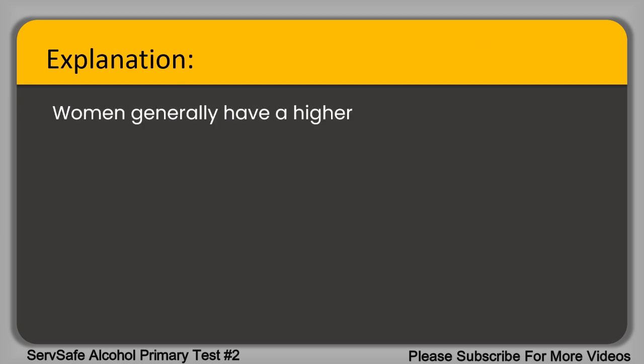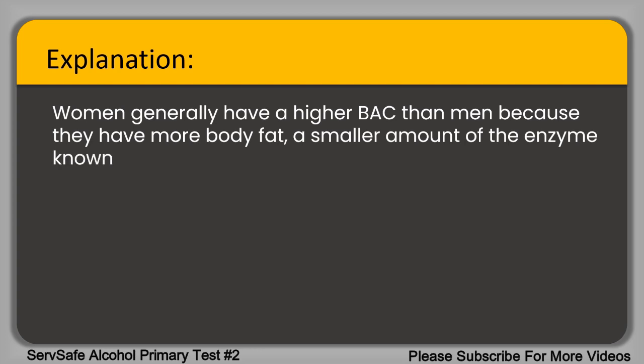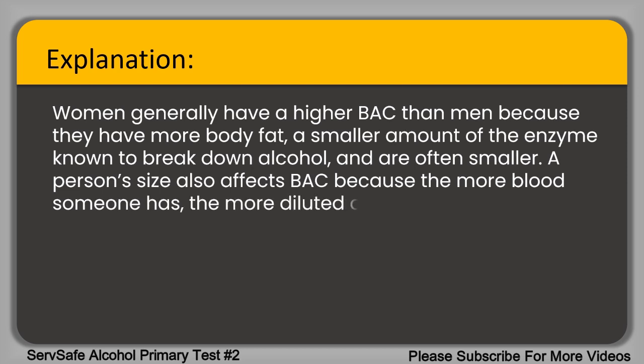Women generally have a higher BAC than men because they have more body fat, a smaller amount of the enzyme known to break down alcohol, and are often smaller. A person's size also affects BAC because the more blood someone has, the more diluted alcohol becomes. The petite 25-year-old woman will have a higher BAC.